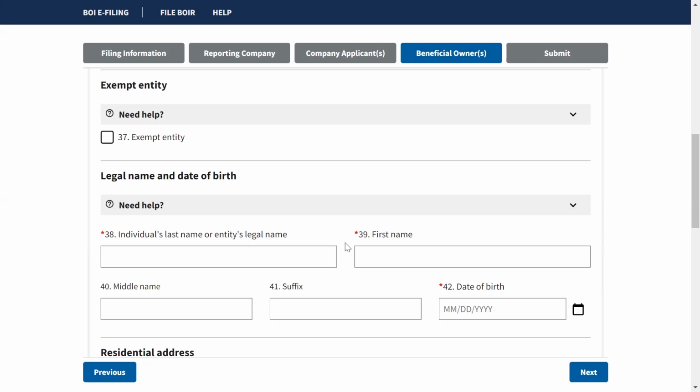Legal name and date of birth. Number 38, enter the name and date of birth for beneficial owner number 1. You should include the middle name and/or suffix if they're part of your full legal name and they show up on your official government IDs.